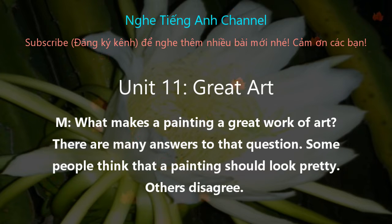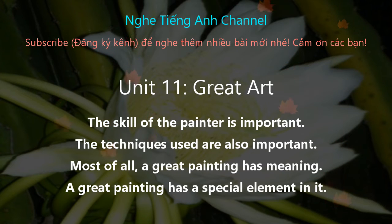What makes a painting a great work of art? There are many answers to that question. Some people think that a painting should look pretty. Others disagree. The skill of the painter is important. The techniques used are also important. Most of all, a great painting has meaning. A great painting has a special element in it.